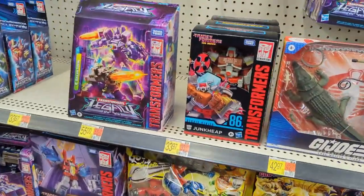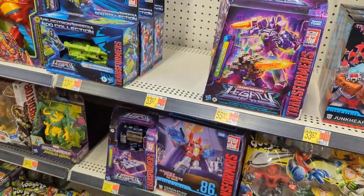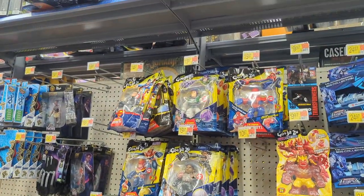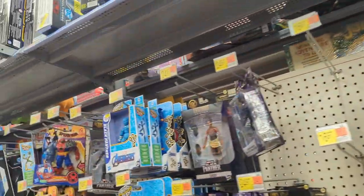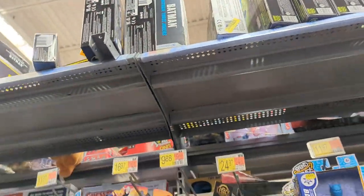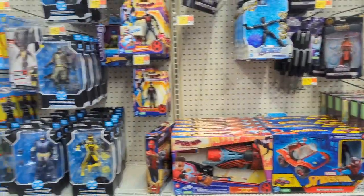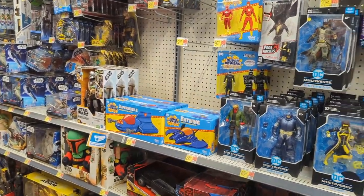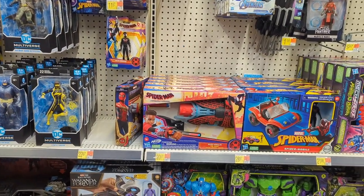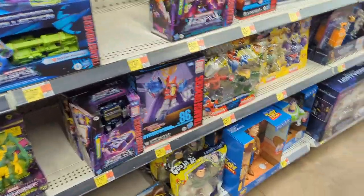And then, Transformer wise, cool, what we got? Sweep, alright. Well, that looks like it. What we got here? Penguin, Batman, 3 Jokers. Alright. Well, 0 for 2 today. Let's go check Diecast and Funko. I just call it Funko because the next section here is just non-existent. So, yeah, let's go check that.